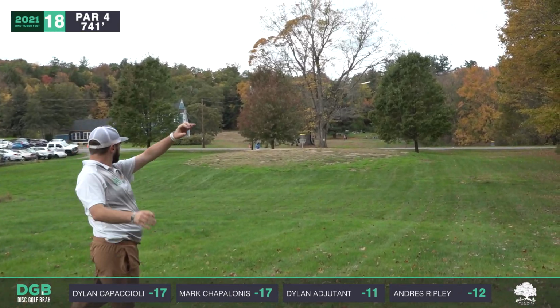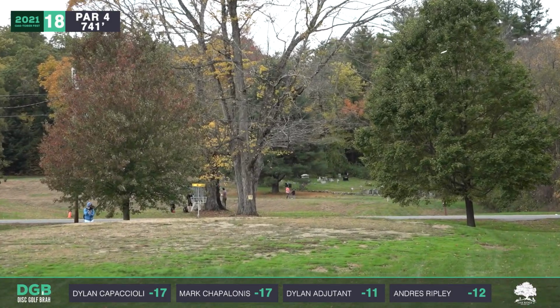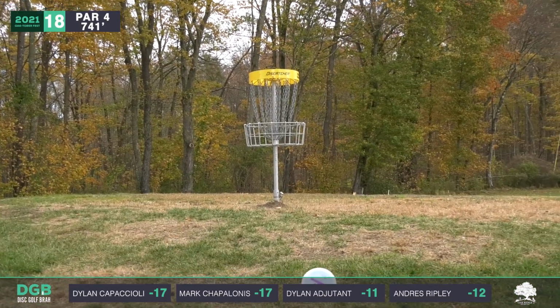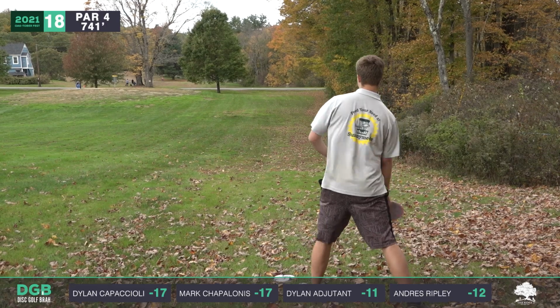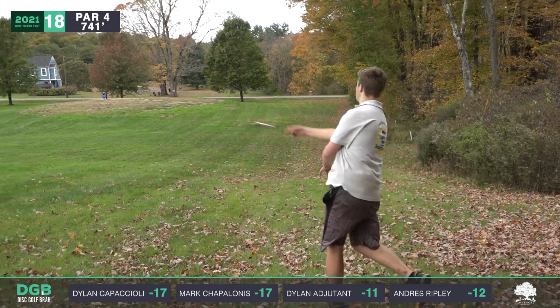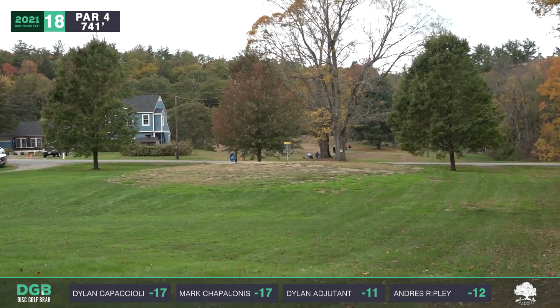Yep, here we go. Marky for his up shot. And he's looking to get close on this and stick it. Wow. Looked like he was trying to spike it in. That's great. A little Luci X justice. Dylan going back to that zone.